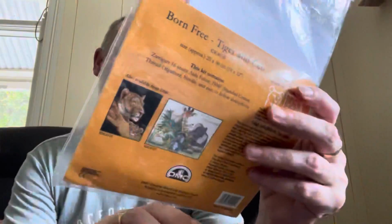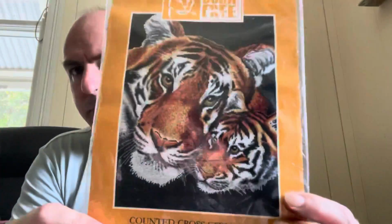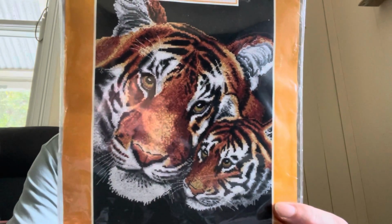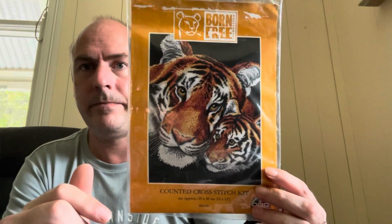Next piece is another kit, and this is one that was sent to me by Beth. It's called Born Free. It's a DMC cross stitch kit, and it is, I believe, on a 16 count black Aida. My target for this last year was to try and finish it. Apologies for the glare. I got nowhere near finishing it. So this one got 865 stitches, so it didn't get much in there at all.